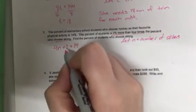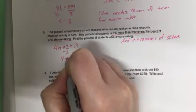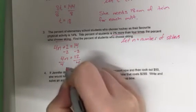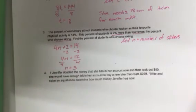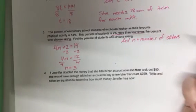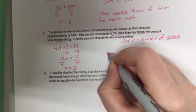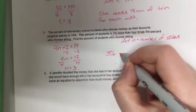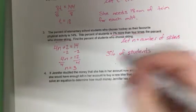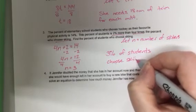So now we're going to solve, so we're going to minus 2 from both sides. And then we're going to divide by 4. So we get 3, so then we need to go back and answer it. So find the percent of students who choose skiing. So 3% of students choose skiing.